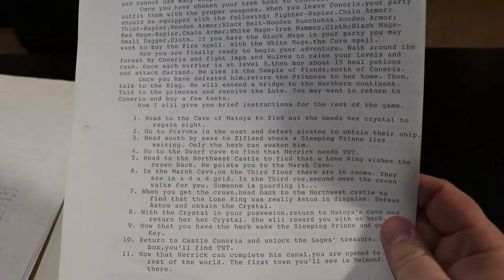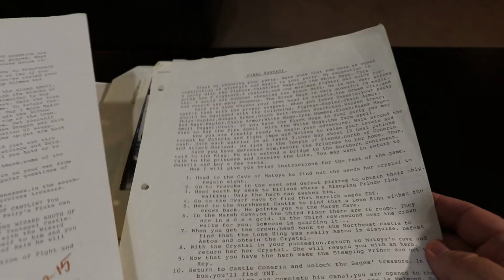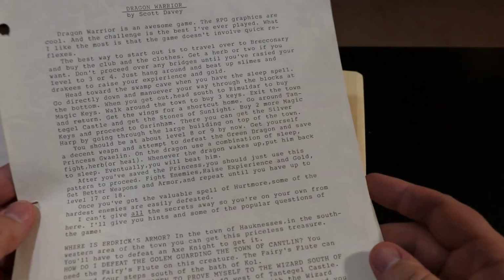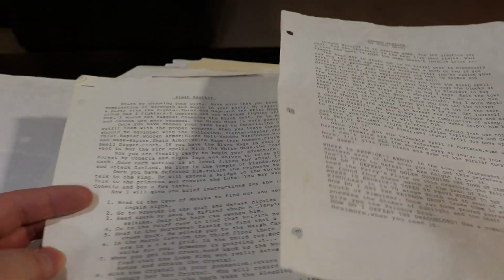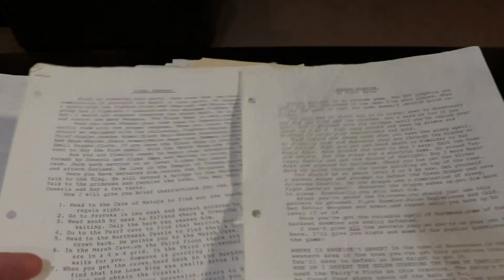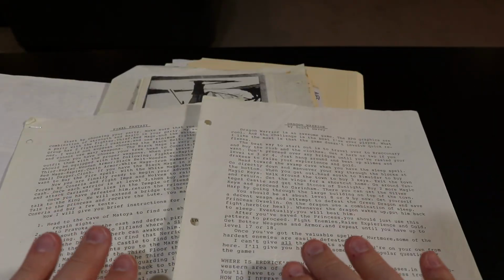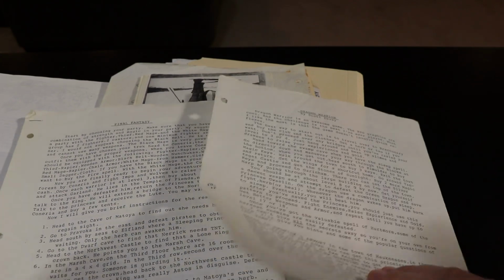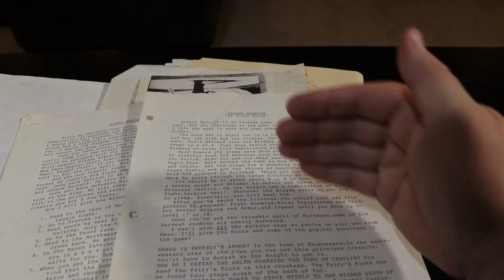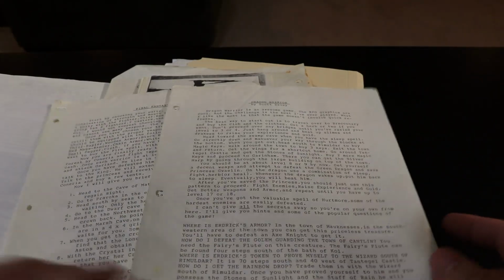This is fragile paper too. Here is the original reviews from my friend Scott Baby. I don't have a date on this. That's sad. So he favored Final Fantasy over the original Dragon Warrior, which is why his Final Fantasy walkthrough was 2 pages versus his Dragon Warrior 1 walkthrough was only 1.